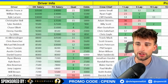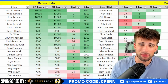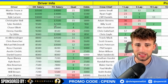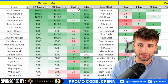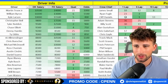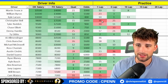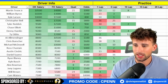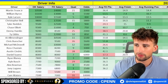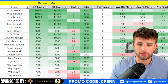Christopher Bell, who almost won at COTA. If his teammate Ty Gibbs did not hold him up for a bit, I think he probably would have ended up passing William Byron, so we got a bit of a gift there. But kind of similar to his teammate Martin Truex Jr., they look like the same play, although you're getting about a $1,000 discount here. He's starting in 15th, so a little bit further up, but he just kind of lacks speed in practice and was even slower than Martin Truex, 36th in the 1 lap and 25th in the 5 lap. If we're looking at an 8-race sample size, he has some of the overall stronger numbers. Not as good as some of the rest, but he's up there at pretty much the majority of road courses.